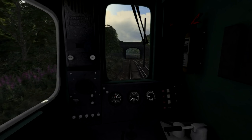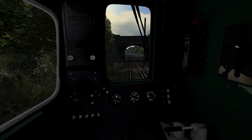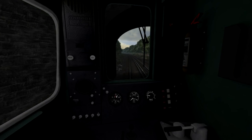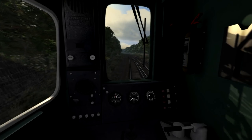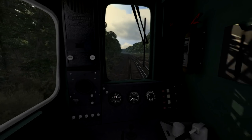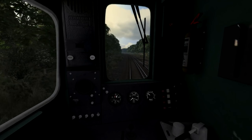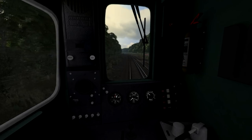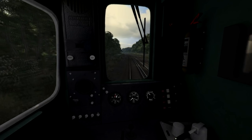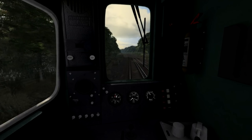Departing Stonegate, the starting speed limit is still 90 miles per hour, and we've got around 3.5 miles to go to our next stop, which is Etchingham. We're now on a downward gradient of 1 in 103, which will aid us in our acceleration. In fact, between here and Etchingham, we should pretty much be able to get up to the 90 mile per hour speed limit.